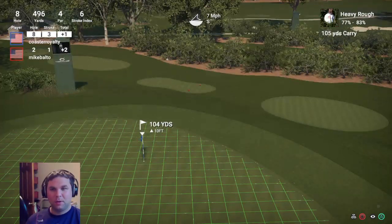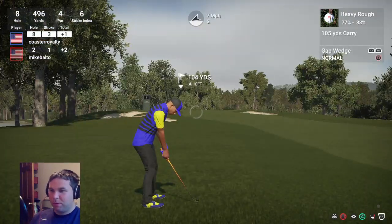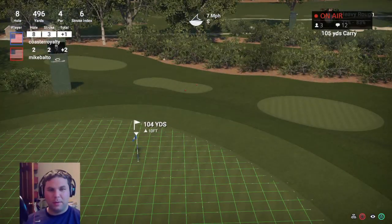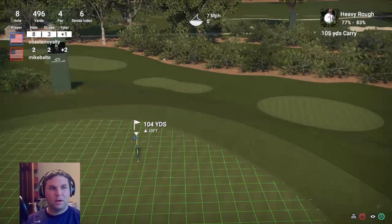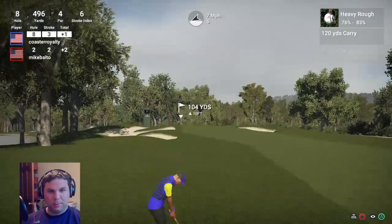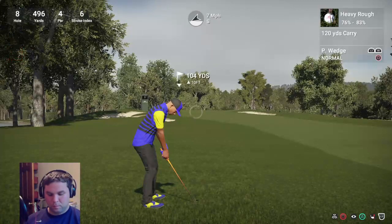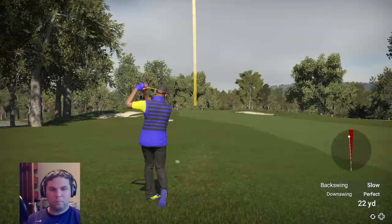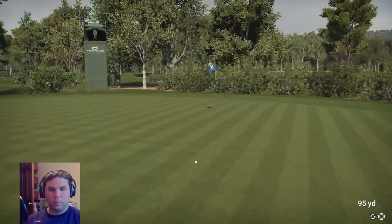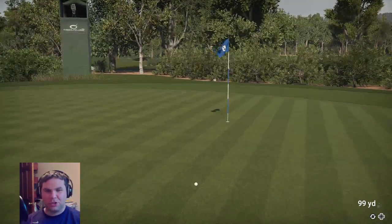All right, so looks like Mike double bogeyed the first maybe. So, like I said, this course can play easy or it can play hard. That's really the interesting thing that I've noticed over the 2 times that I've played it before. So, all right, heavy rough, 83% would be the best. So I'm going to club up, and hopefully be able to get this there. Now if it'll give me some roll, I won't be too upset about it, and I didn't get as much roll as I would have liked, but we will take that shot.